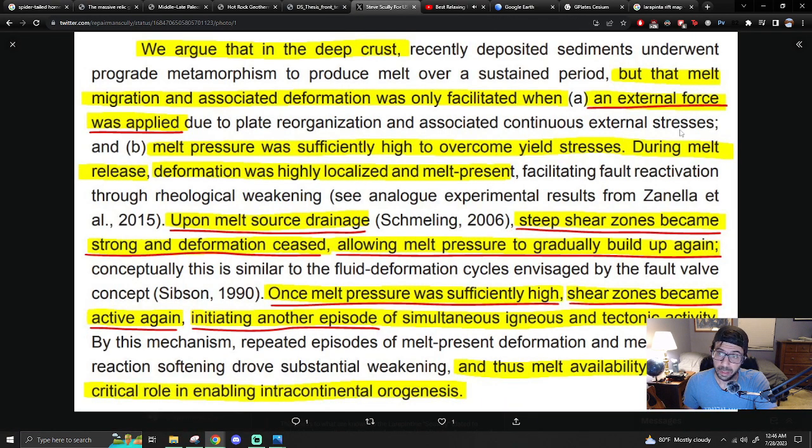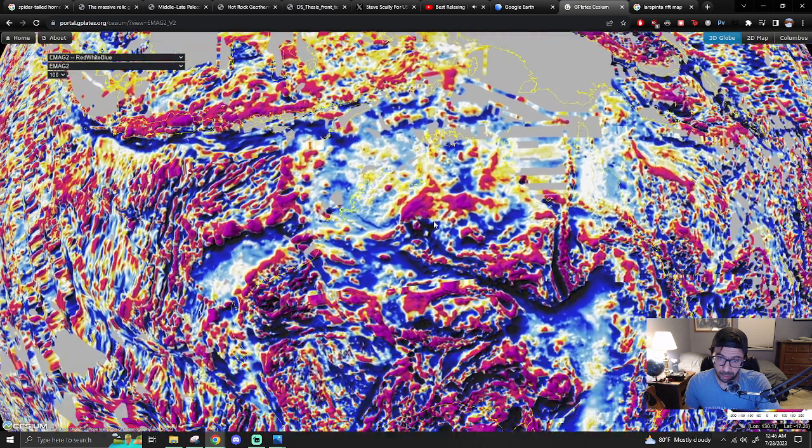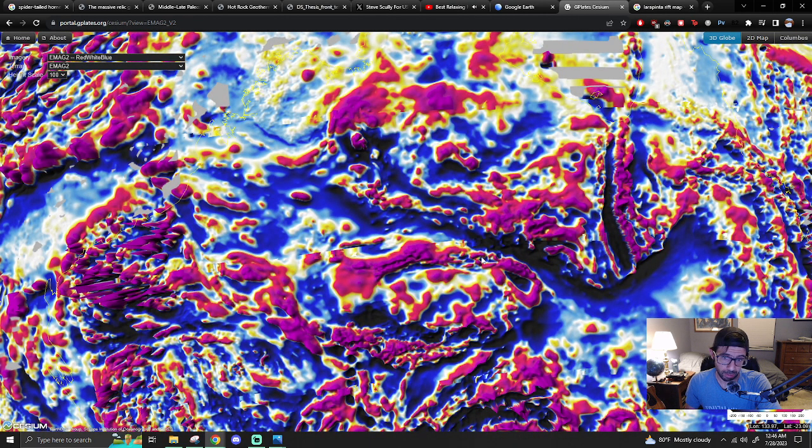So, continuous external stresses fits. B, melt pressure was sufficiently high to overcome yield stresses. During melt release, deformation was highly localized and melt present. Highly localized deformation, almost like it specifically came out into the Alice Springs orogeny, because it was running into resistance and just going up. Like current flowing, running into a resistance, but having so much pressure behind it that it just goes up and out, I guess.